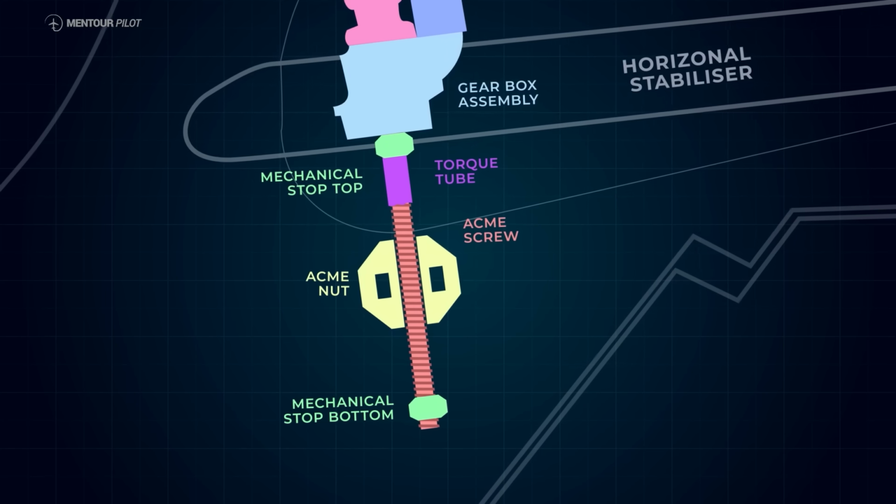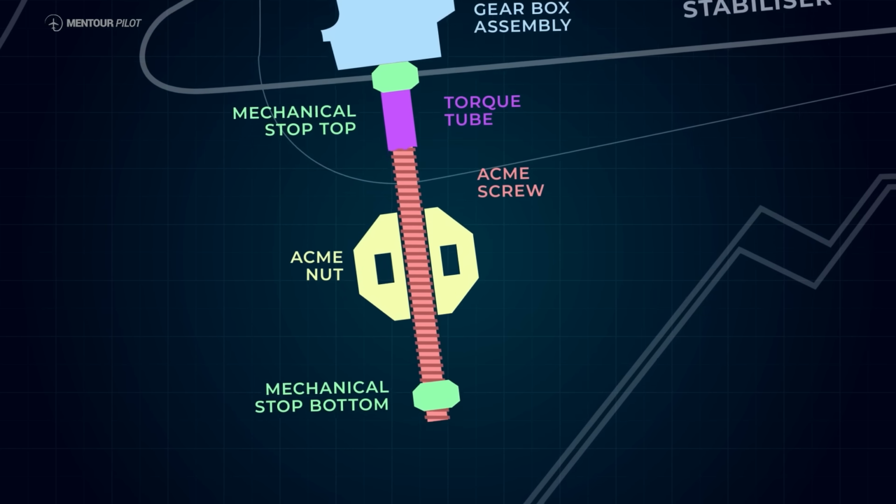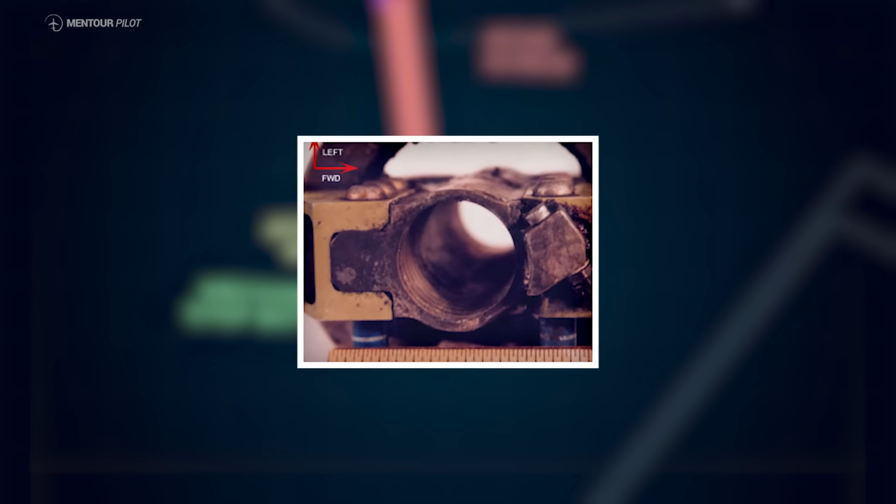Now, the reason we can assume that this is what happened was because the movement of the trim during the seconds after the 2 thumbs were heard was not linear, as it would have been if the screw was just rotating normally along the threads. The upwards movement of the screw only stopped when the mechanical stop slammed into the bottom of the acme nut, leaving clear indents and scrape marks on it.